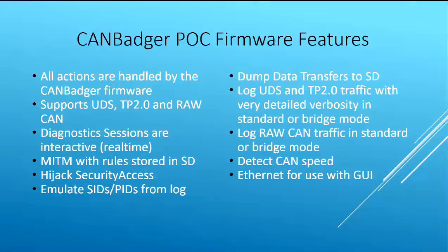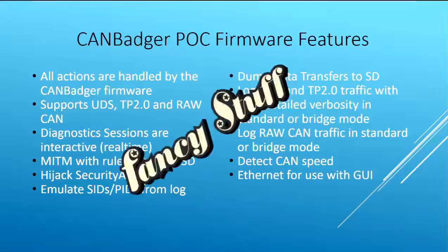And then there's Ethernet mode, which I will go into, don't worry, but it's for use with the CanBadger server, so you can have multiple CanBadgers in parallel. Yeah, so fancy stuff.